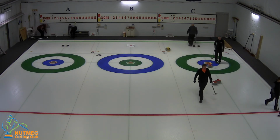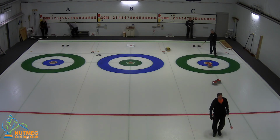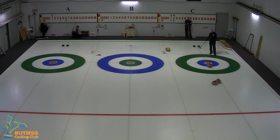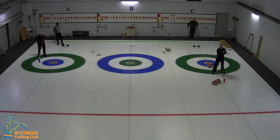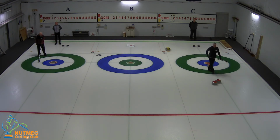You see a lot of red stones out in front at the moment. I did not see the very first stone of this end for yellow. The second one did hog, unfortunately, barely. And now it looks like yellow is going to try to peel. Can they here? 1, 2, 3. Oh, yes, this is the 6th stone. Okay. So, yeah. For a moment there, I thought the 5-guard zone was coming into play, but it's not. This is the 6th stone of the end, so he can now start to remove any stone he wishes.